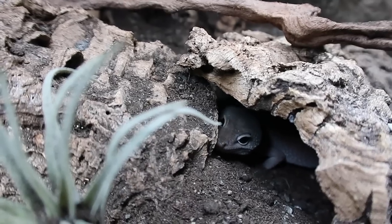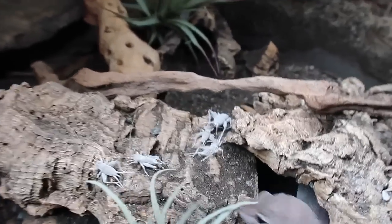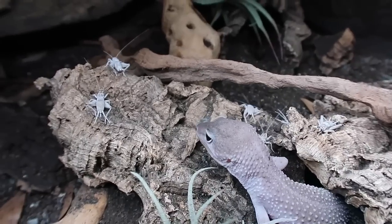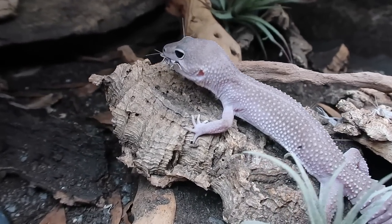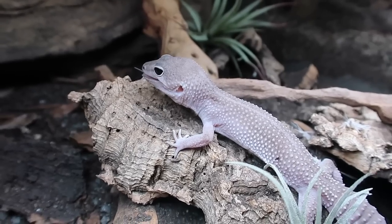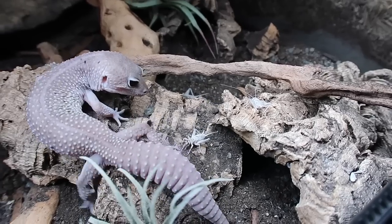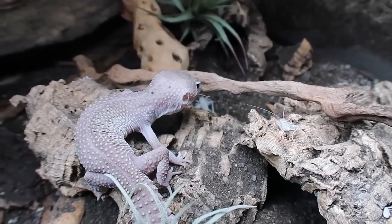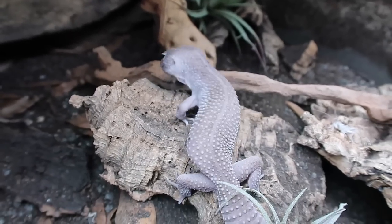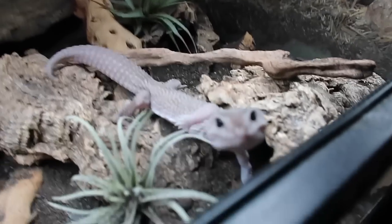Sushi here is another one of my leopard geckos. Both Sushi and Alani have really high feeding responses, so they're both really fun to feed. Sushi even thought it would be a good idea to try to eat the camera.